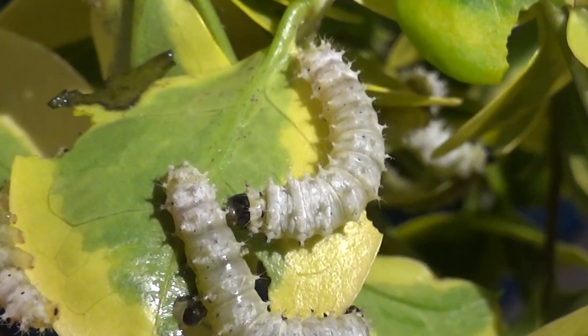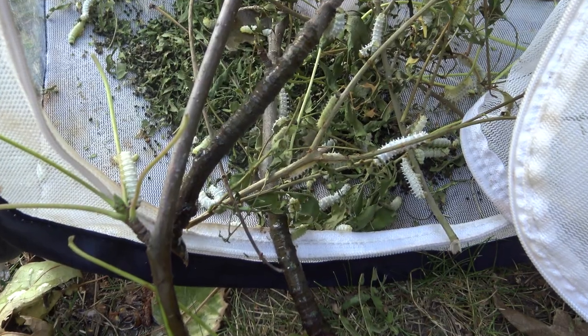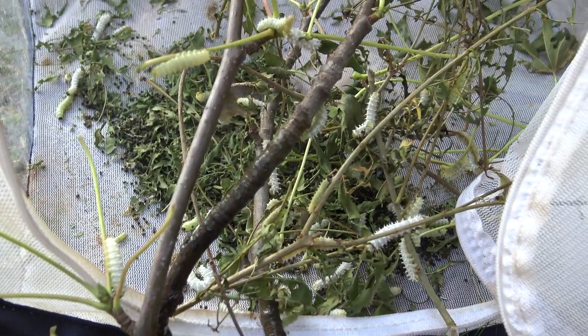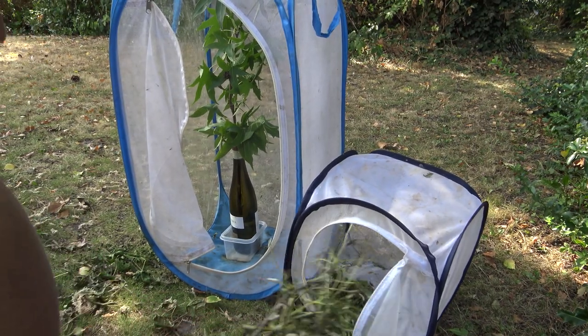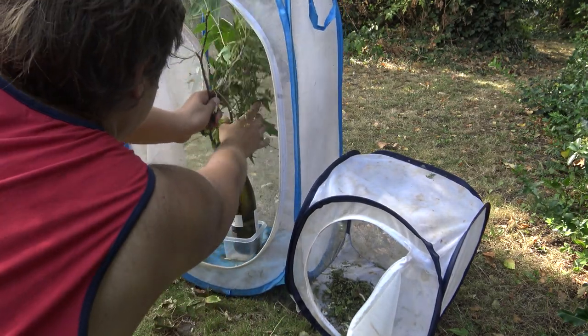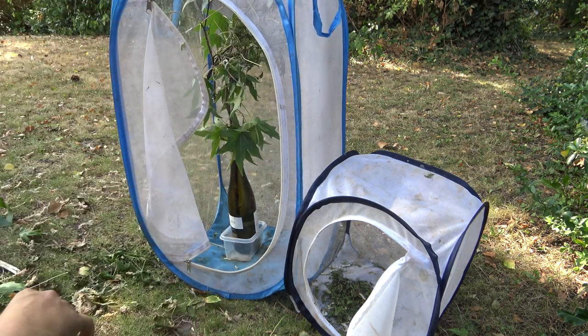However, I did have a problem. At this stage, the larvae were kind of growing too big for their small cage again. They were starting to eat all the food faster than I could replace it. So I decided to move them from their small cage to a bigger one. I put them in the bigger cage. I switched the food from privet to sweet gum because sweet gum has bigger leaves.